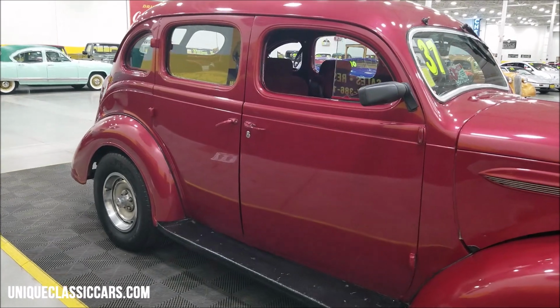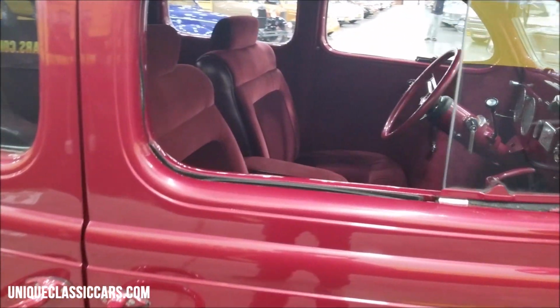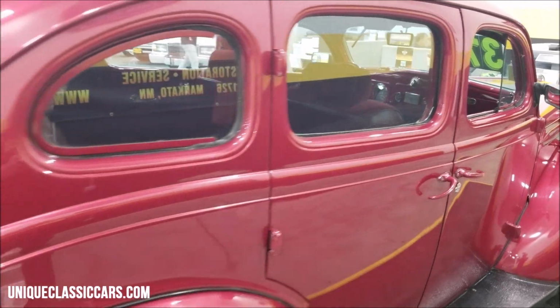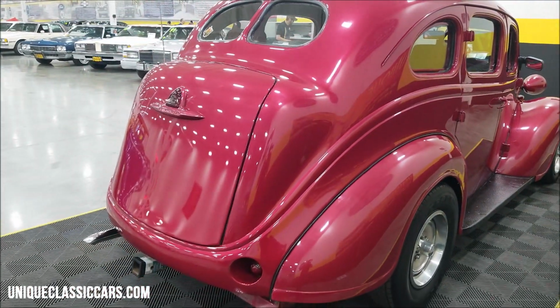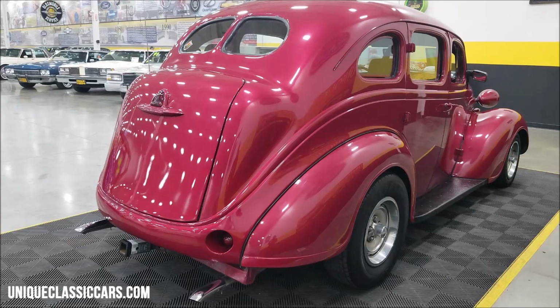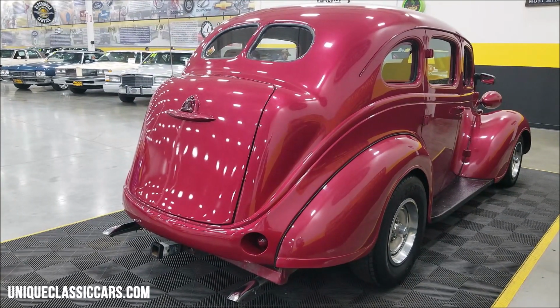Interior is a cloth burgundy, carrying the burgundy on burgundy theme throughout it. Tilt column, shifter on the column. Now, a few of the things that we did note when it ran through our inspection, we'll need a little TLC on the brakes as far as the hoses and wheel cylinders. I also noticed the fuel gauge was inoperative, so there are a few things that the seller elected to just sell as is and reflect it in the price.